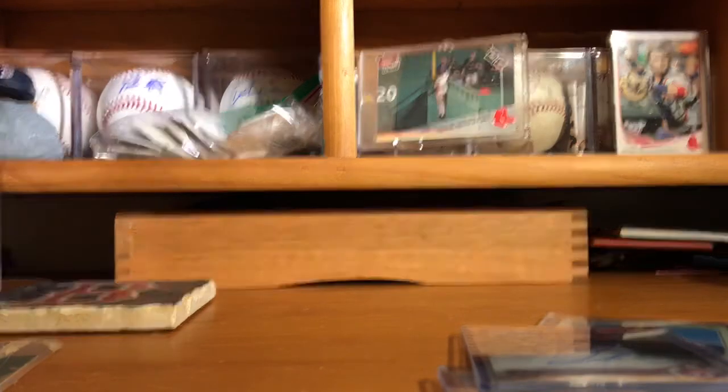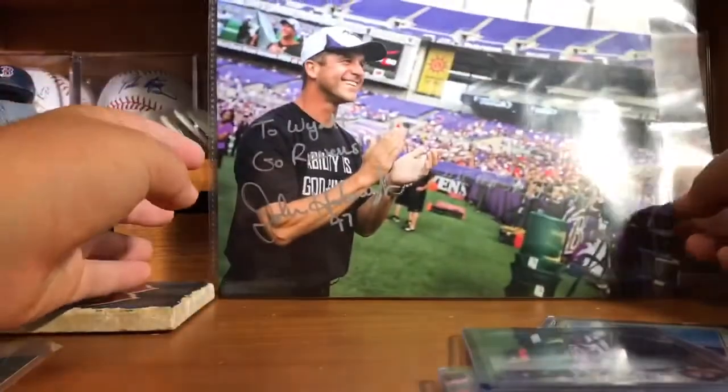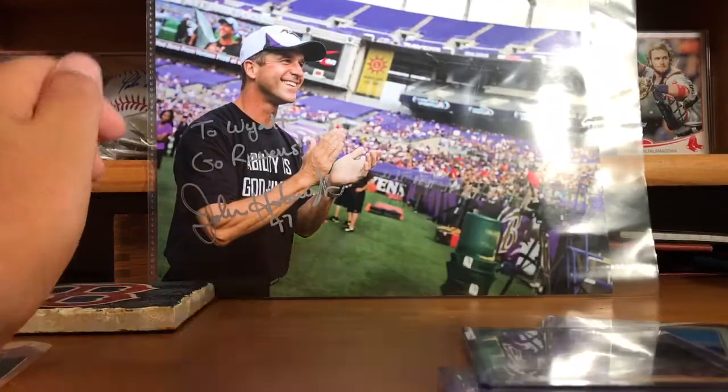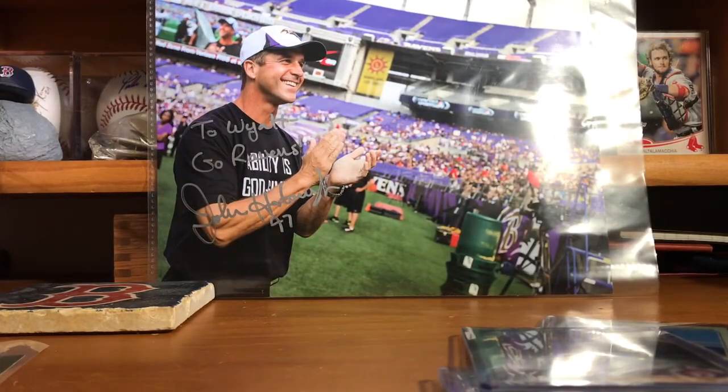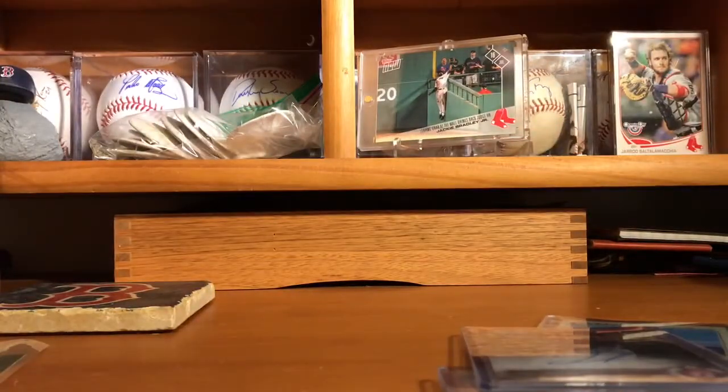This was actually an email success to John Harborough. I think that's how you pronounce the name. And he sent me a 8x10 photo signed, and he wrote, to Wyatt, go Ravens, and then he signed it right there. So yeah, that's really cool, especially because he sent me this photo. I didn't even send it.